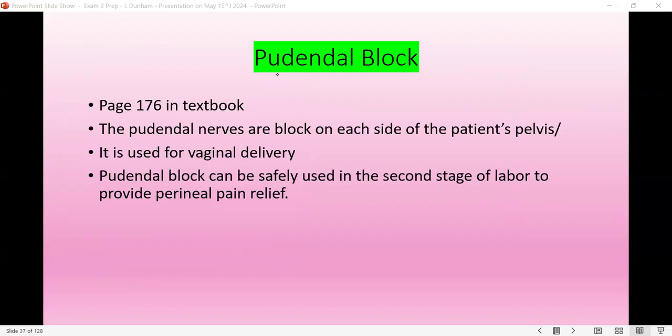Now, there's another pain relieving block that we can use. It's called a pudendal block. And the pudendal nerves are what happens is that they're blocked. And in your textbook, there's a really good picture, and it shows you where the pudendal needle will go.